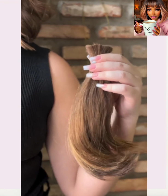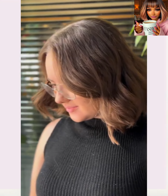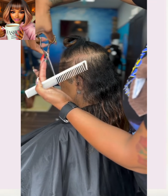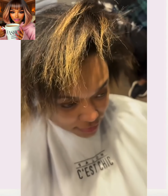So here we have someone who decided to big chop their hair into a bob. Like I said, a lot of women are going to be going shorter this summer season. So here we have someone, now she has some thinning hair going here in the crown area. The stylist cuts the hair and she ends up getting a beautiful pixie. Now if your hair is thinning, that would be a great option.